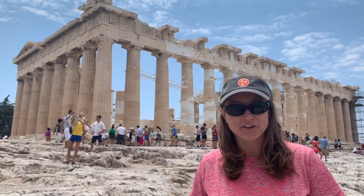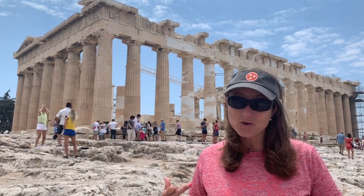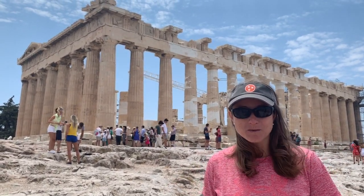There is another Parthenon. It's in Nashville, Tennessee. You could actually go see it there. It's not as old and as cool as this one, but it's really neat to go and experience that.